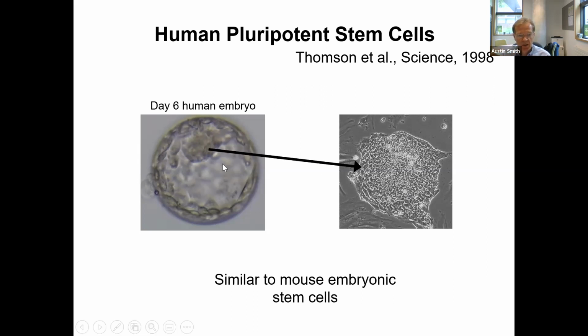I should just explain where this embryo comes from, because we don't take human embryos out of women. These are embryos that are generated for in vitro fertilization. So they're generated in the laboratory by test tube fertilization. And then if they're not needed anymore for a pregnancy, then they can be donated for research.